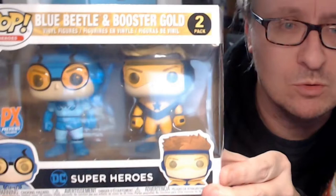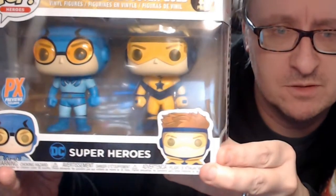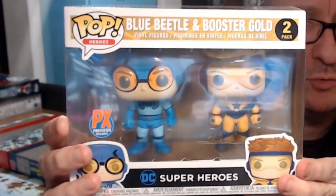And the fourth item is a PX Previews exclusive of two Funko Pops. And it is Blue Beetle and Booster Gold. As you can see them, DC Superheroes. It's a Pop Heroes exclusive, number 2, vinyl. It's not even got a number, Luke, if you noticed. It's even got a number, that one. It's an exclusive one, that one is. Blue Beetle and Booster Gold.